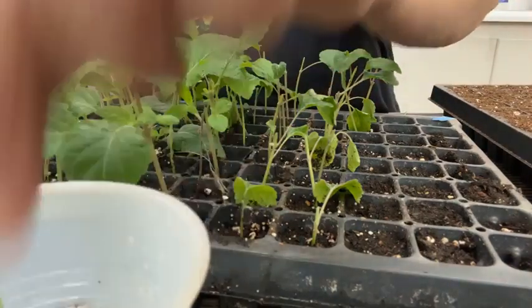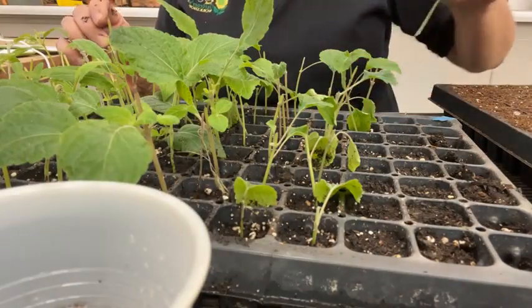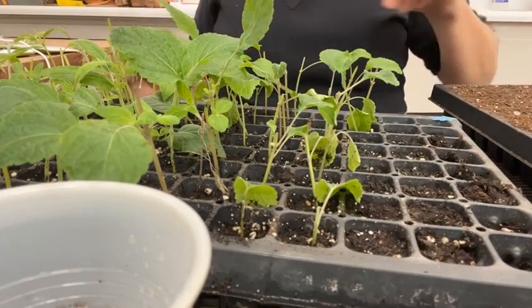All right, so let's just quickly do this so we can get to our sunflowers, right? So I need to put holes. What do I do with my pencil?